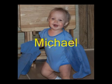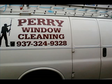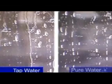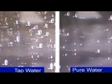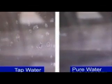And a lot of people say, well, how does that work? Well, purified water doesn't like to stay pure. So when you agitate the dirt with a brush that's filled with purified water, that loosened dirt gets grabbed by that water like a magnet. Then when it dries on the glass, like the time lapse you're seeing here, instead of having minerals left behind, you have nothing left behind. It dries perfectly clear. You see the tap water on the left, it dries with mineral deposits, where on the right, pure water dries perfectly clear.